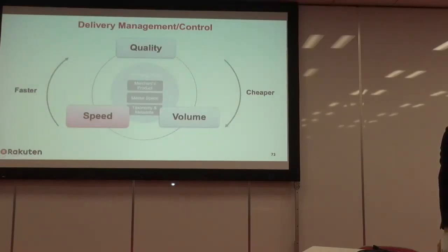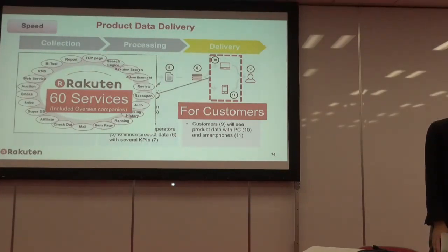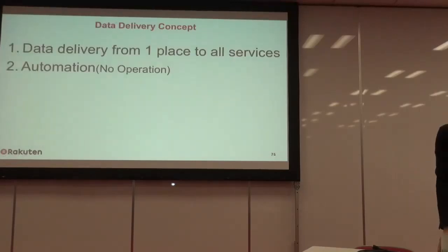Okay, so finally about speed. As I said, Rakuten has over 60 services, and they use the same merchant products and taxonomy data. Meaning we have lots of destinations, data okurisaki. So we should deliver those data as soon as we can, for our destinations to show fresh and meaningful data values for the merchants. So the important point for quick delivery is very simple: reduce delivery time and cost by delivering data from a single point with no operation.